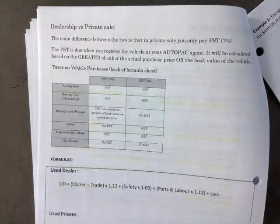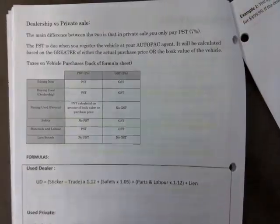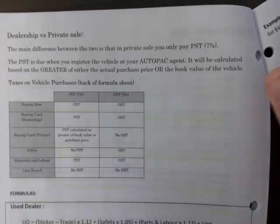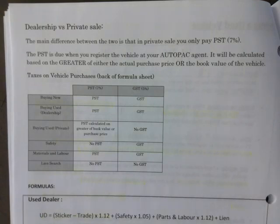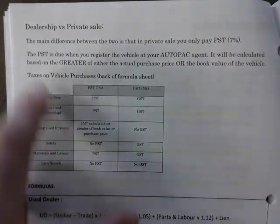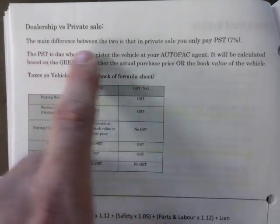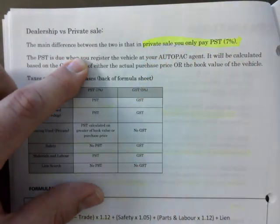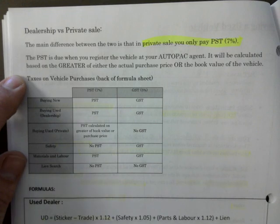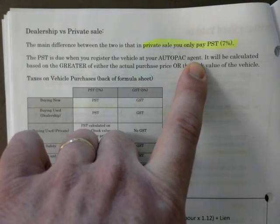Okay, let's go to page 15. I don't know about you, but I had to learn all of this on the fly, right? So you are better equipped than me already. The main difference between the two, dealership versus private sale, is that in a private sale you only pay PST. PST is due when you register the vehicle at your AutoPack agent.